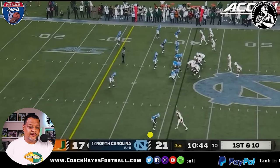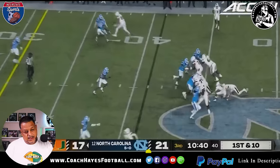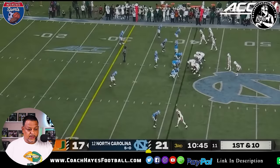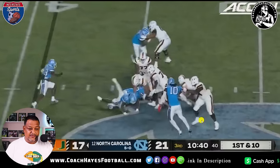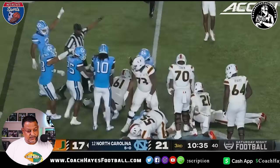First and 10, 10:44 in the third. You got an errant snap. And unfortunately, you know, the snap was way to the left. Okay? He couldn't handle it. But when he goes to get it back, I believe Matt Lee's foot kicks it. And I'll take a look at it here in a second.